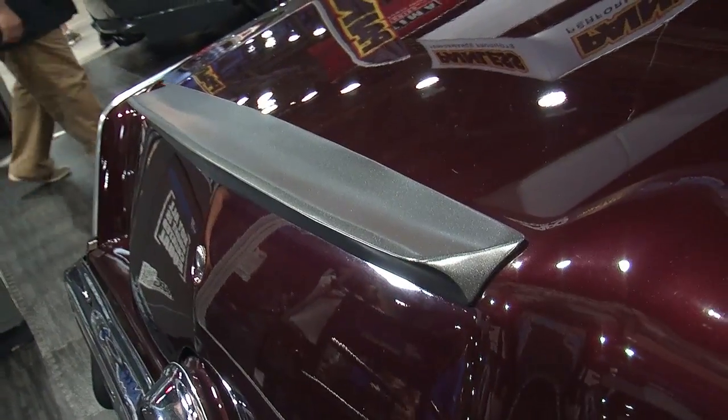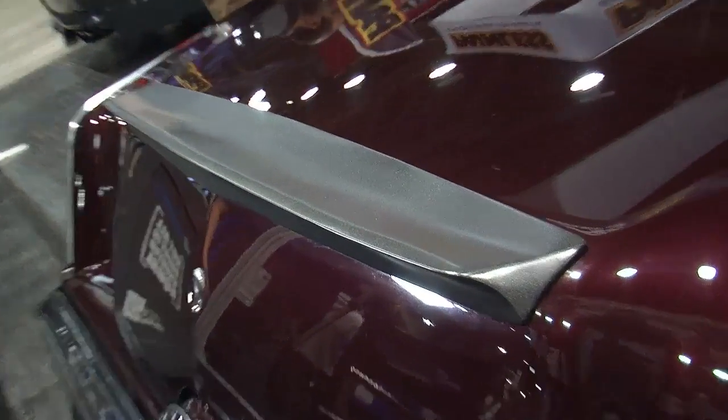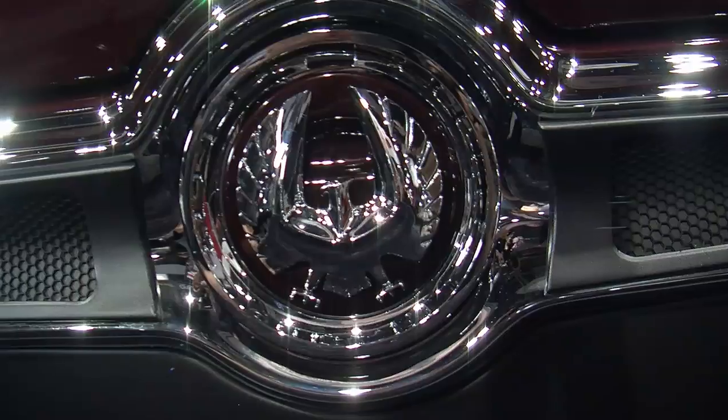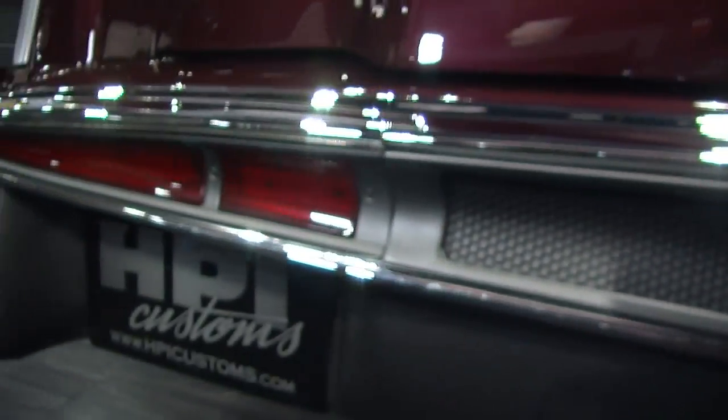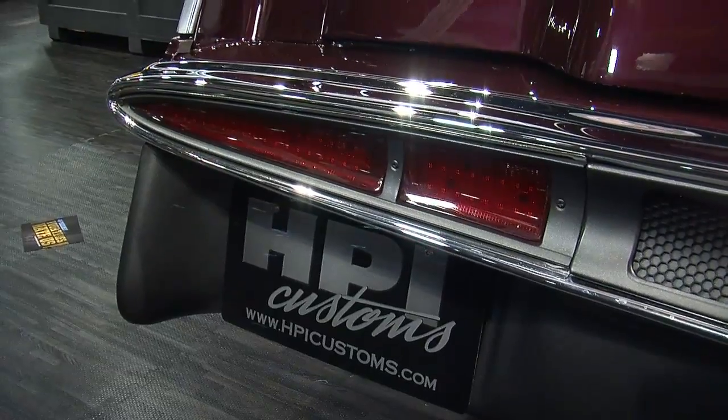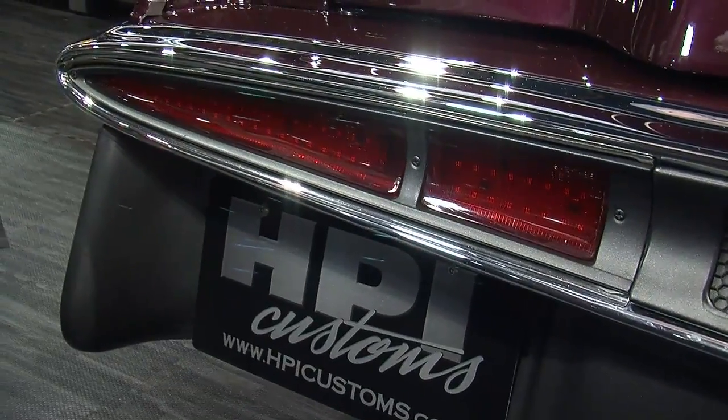We sucked in the bumpers front and rear. We made the hood. We did a little duckbill spoiler on the back. And even in the back, in the chrome bright work, the fuel door, we did a hidden reverse light ring in there. And Digitales did custom LEDs for the taillights. So we got a bunch of power, got a bunch of style. And being a giant Chrysler, it's got to be comfortable somehow.